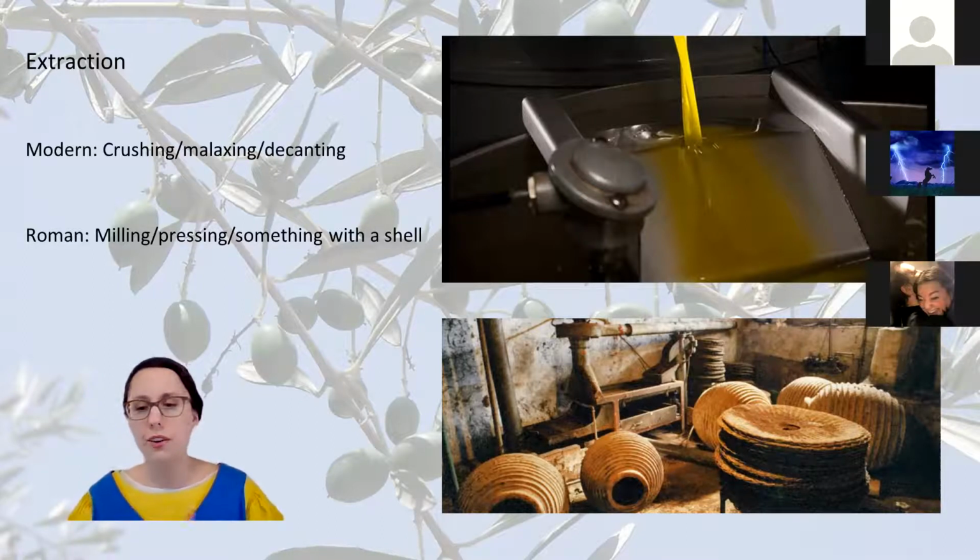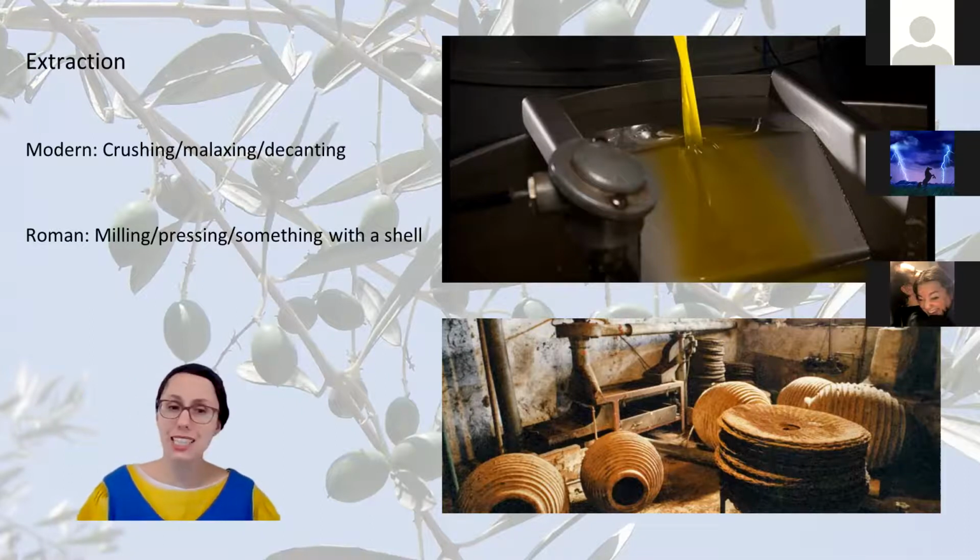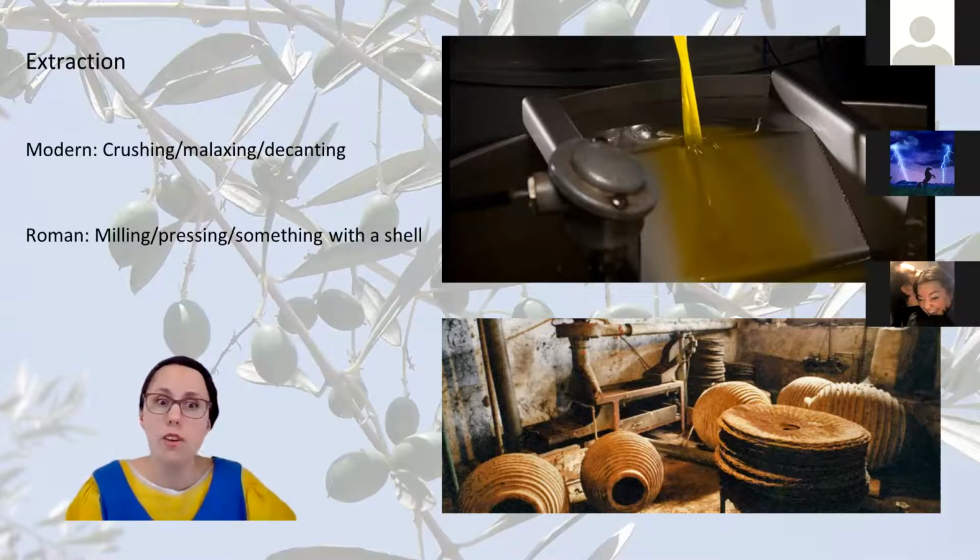In California, I know there was at least one producer using a stone mill into the 2000s, but if I remember correctly, they couldn't meet the oxidation parameters when guidelines were tightened, and so they had to modernize. So you're much less likely to see stone milled in the US because they have trouble meeting the guidelines for quality.